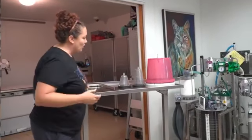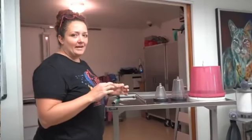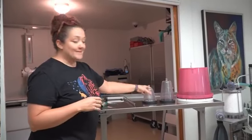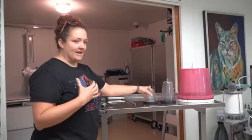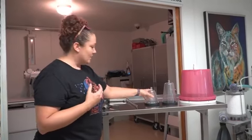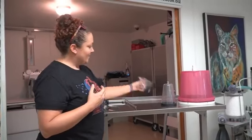Sometimes if the cats are a little bit awake and we need them to be a little bit more sleepy before we do that part, we'll use a mask to start giving them some of the gas anesthesia to make them go more deep under sedation. So again, we have a little cat mask here, and then we've got the big lion tiger bucket mask.